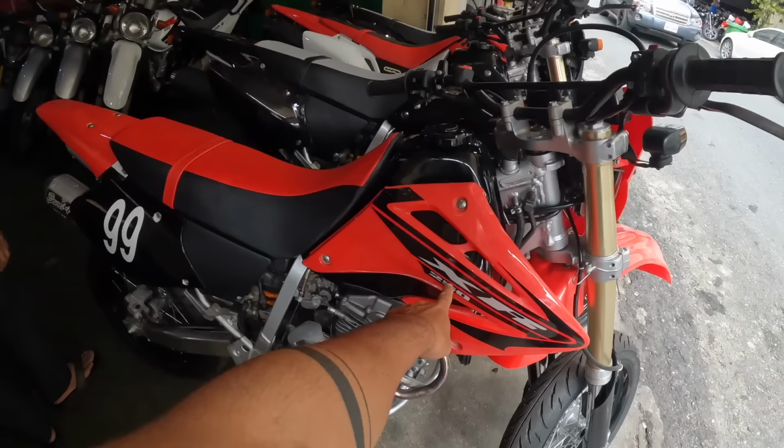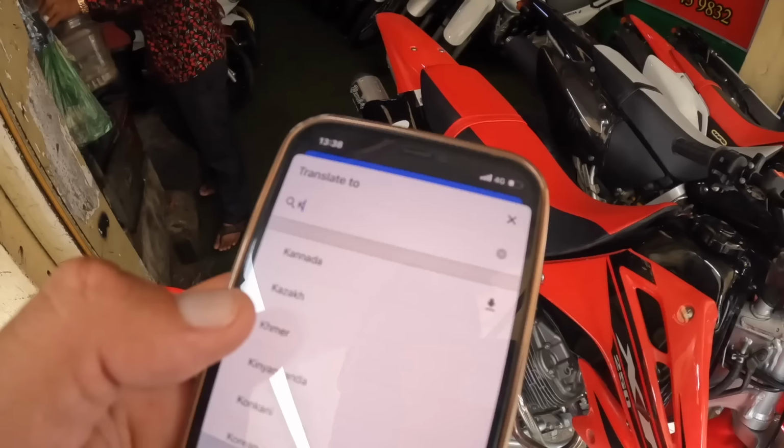XR250. In Vietnam, I had the XR150. Come on. Do you also rent?